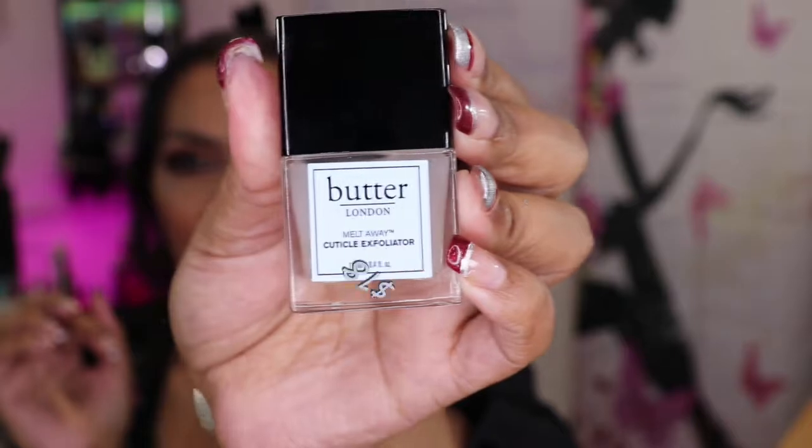And next up is Butter London Melt Away Cuticle Exfoliator. I have personally not received any nail products, and that's probably because in my quiz, I let them know to absolutely never send me nail polish, because I get my nails done at the nail shop. And so I don't need nail polish. I don't want nail polish.